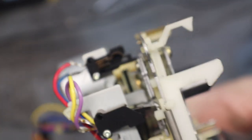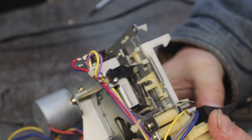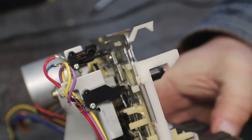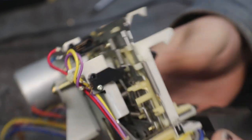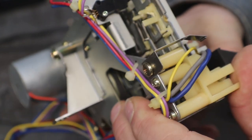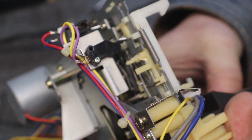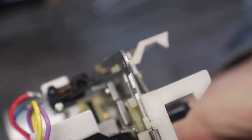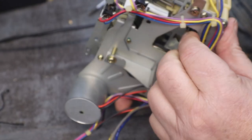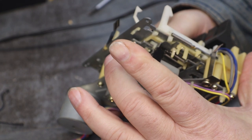See, it's in the up position right now. And if we go to turn on the deck, either play or, nope, that's the play. It doesn't move anything. There it goes. See that little guy flipping back and forth. Okay, so that one is just going to turn on the play.